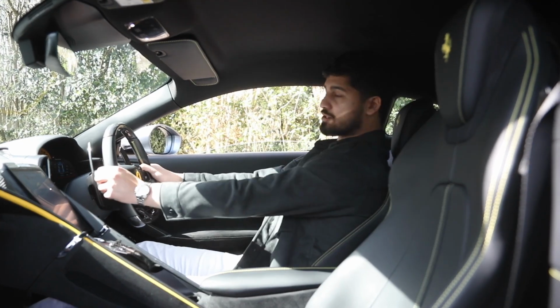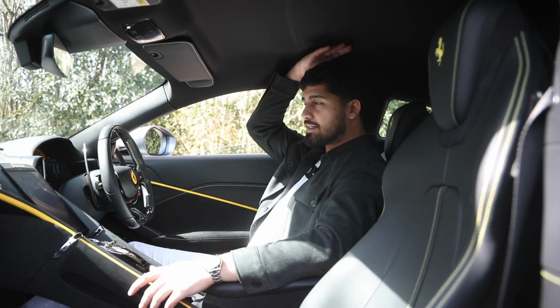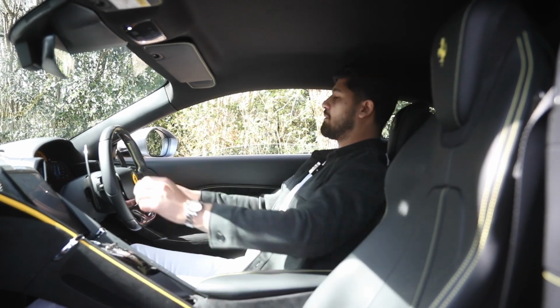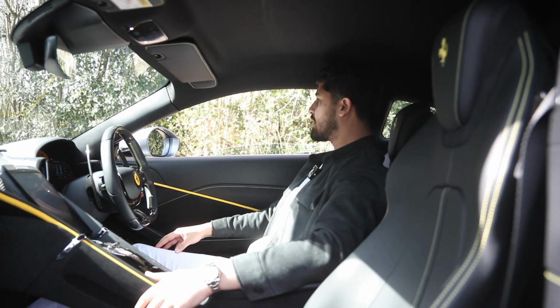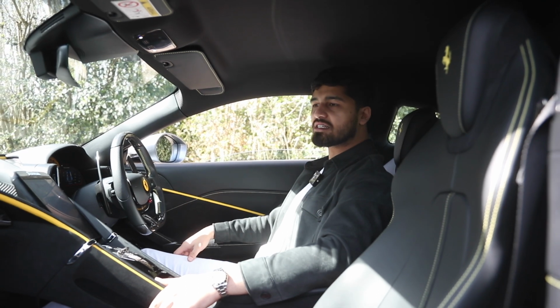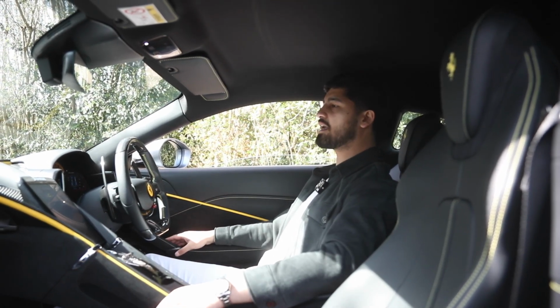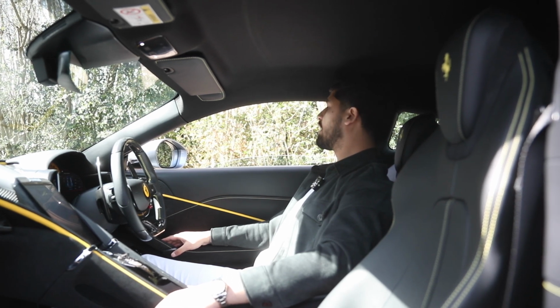Now I am actually quite tall, and right now I am super comfortable in this car. I've got plenty of headroom. I'm sitting quite far back. I have a nice driving position. I've got quite a lot of the bonnet in front of me. It's not as long as the SLS, but you know, still the bonnet is there. You can tell it is a front-engined supercar.